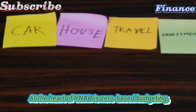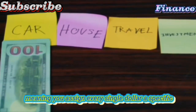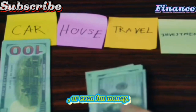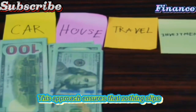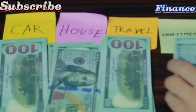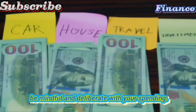At the heart of YNAB is zero-based budgeting, meaning you assign every single dollar a specific job, whether it's for groceries, rent, savings, or even fun money. This approach ensures that nothing slips through the cracks, and you always know exactly where your money is going. It's a hands-on method that encourages you to be mindful and deliberate with your spending.